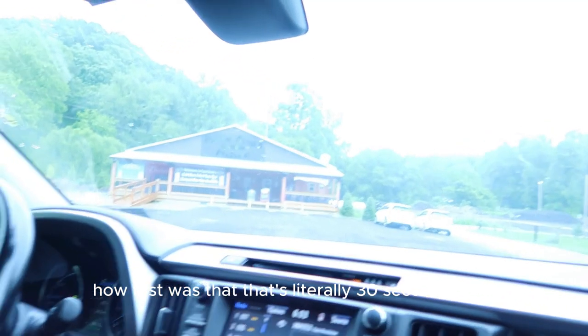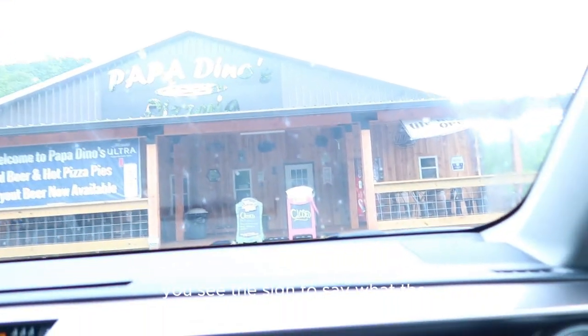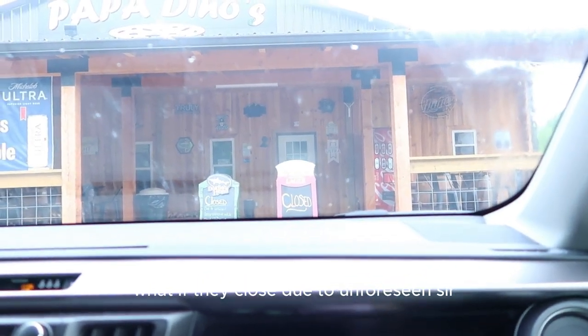How fast was that? That was literally 30 seconds. Yeah, and it's closed. Wait, what? Did you see the signs that say closed? What the? When did they close? Due to unforeseen circumstances.